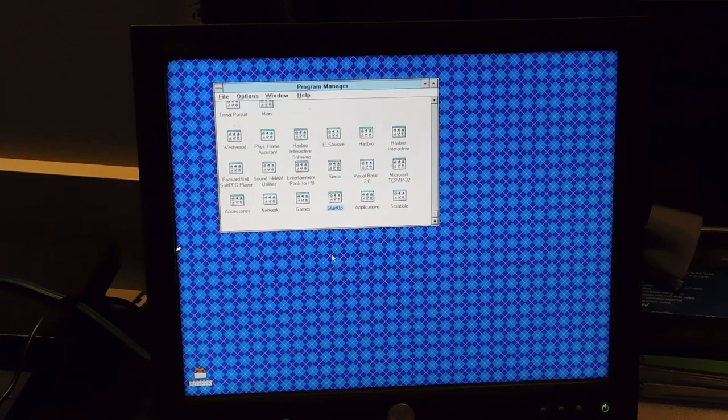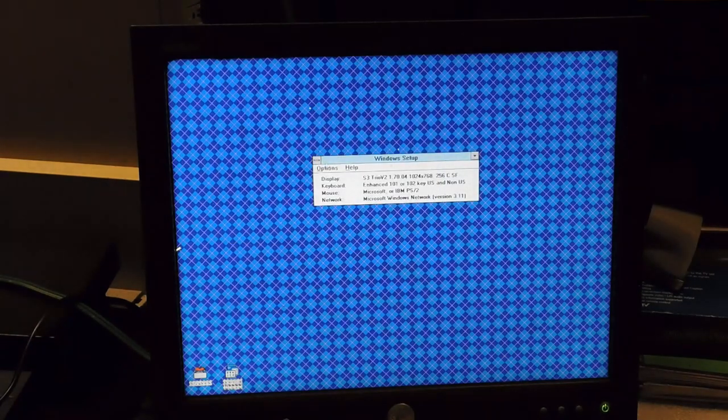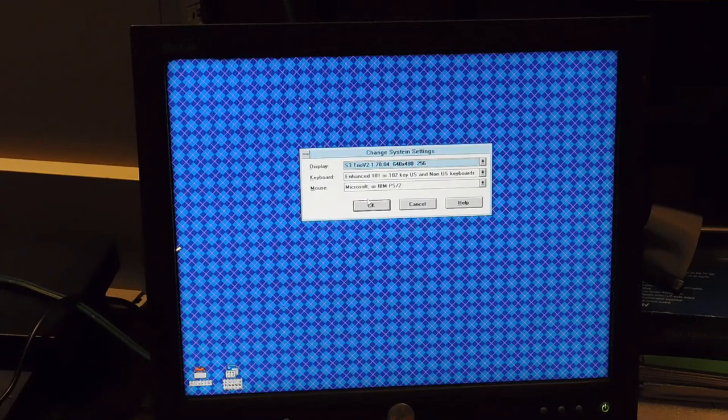So if you don't know, this will be a learning experience for you, as it was for me, that to change the display driver, you go into Windows Setup, and you change System Settings, and then you select what you want. So for example, for the sake of this video, I want 640 by 480. I'm not going to crank up the colors because that's just going to cause issues. Oh dear, that's not... Okay, there we go. Must have clicked on the wrong one.